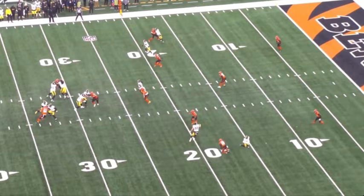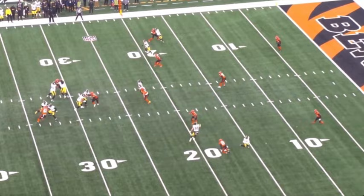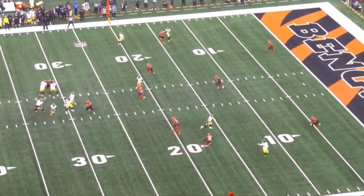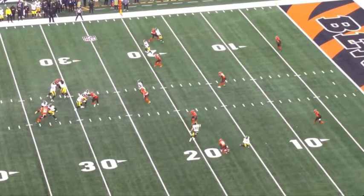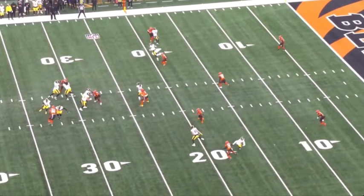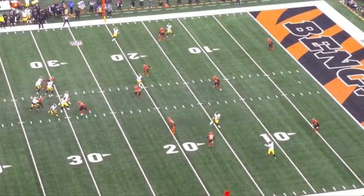That's another thing with Pat is that if the defense is playing man, obviously, it's all about beating the man. But if you're playing against zone, it's about finding the soft spots, finding the zones, finding this space right here. That is huge. And Pat finds it, goes and gets in it. And he doesn't even get that much deeper. His curl stops right there at the 20, and he starts to kind of turn around about 5 yards further down the field.